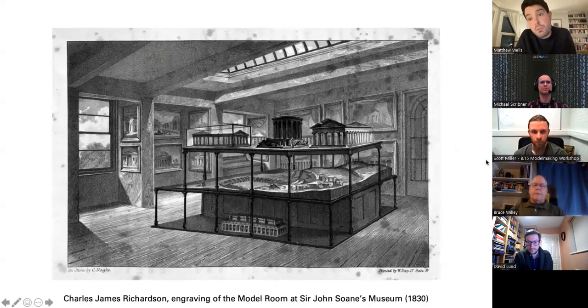The other way is through objects acquired on grand tours. Architects and artists, amongst others, took grand tours to Europe, mostly at the end of the 18th and the beginning of the 19th century, where they studied antique architecture. This is architecture in Greece, in Italy, in modern-day Turkey, Syria, and other places in the Middle East. And they often brought home drawings and models of the buildings they discovered.